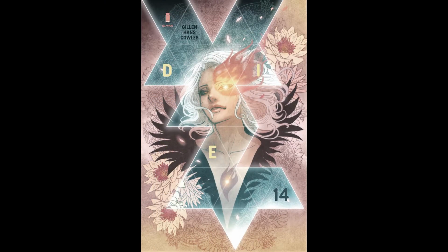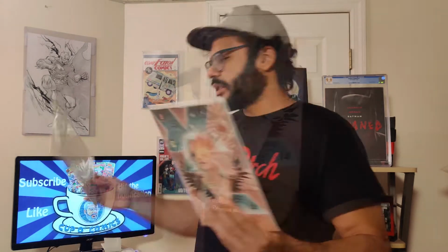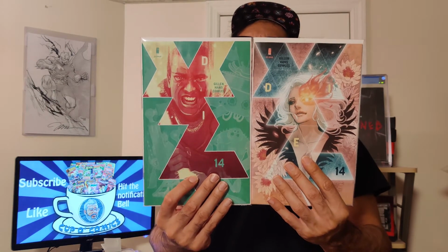So this is a very deep book. If you're not on it now, go get a trade. Go read this from the beginning, because you're just going to be lost if you try to get in there. And I did manage to grab a B cover. This is a beautiful, beautiful cover. Sana Takeda did this one, so I went and grabbed it. These covers have been so good. I think they're really nice, really prolific.